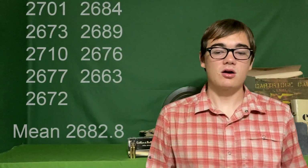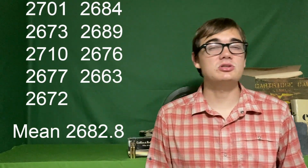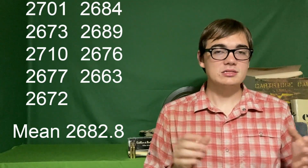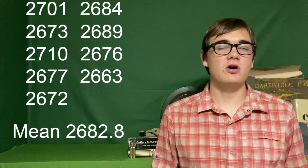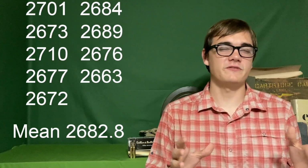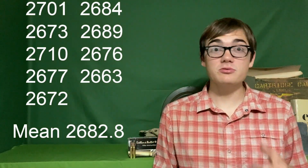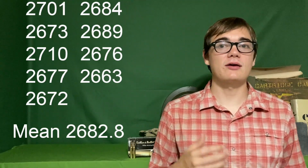The velocity, though, is what is more interesting to me. Our velocity low was 2,663, and our velocity high was 2,710. That is a spread of 47 feet per second, and this is one of the better ammos that I've tested so far. Only one or two have been in that 40 to 50 range. Most of them have been quite a bit more than that. So as far as consistency goes, this ammo is pretty good. However, the height of the velocity is more what I would be concerned about.